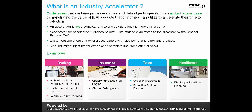Our accelerators are powered by IBM BlueWorks Live, IBM Business Process Manager, IBM Operational Decision Manager, in some cases integrated with IBM Mobile First. We have a number of industry accelerators available in different industries, with more being added on a frequent basis.